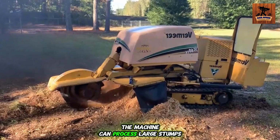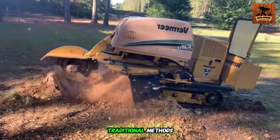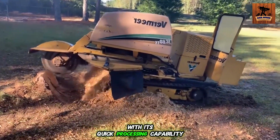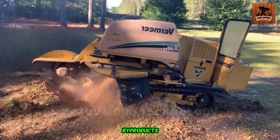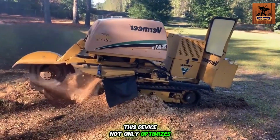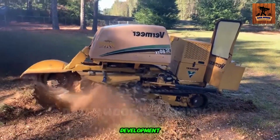The machine can process large stumps in just a few minutes, instead of the hours required by traditional methods. With its quick processing capability and ability to create reusable byproducts, this device not only optimizes labor productivity, but also contributes to promoting sustainable development.